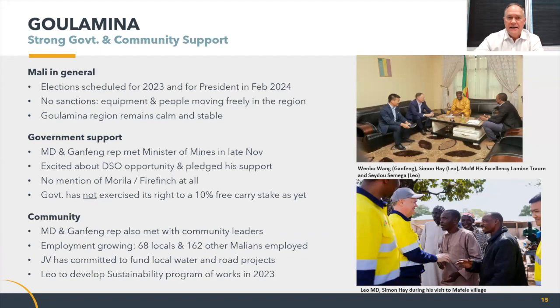I was in Mali recently. There were a number of purposes to the visit. Firstly, to meet with the Minister of Mines, which I do on every trip. But this time we had the pleasure of having a Ganfeng representative with us on the trip, and that was their first visit to the site and to the country. So we certainly introduced Wembo around to all the key people in the project.